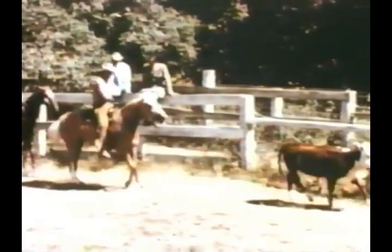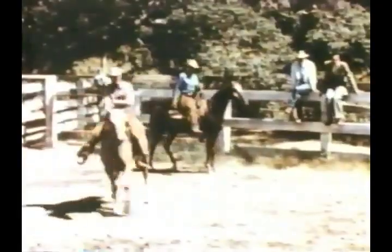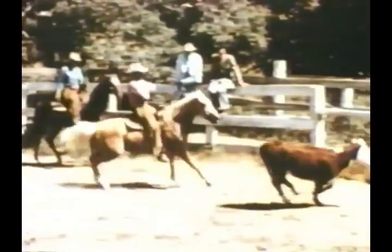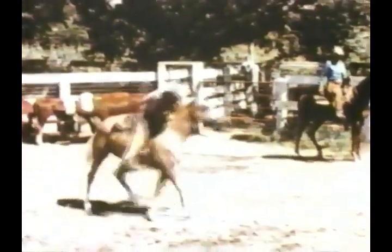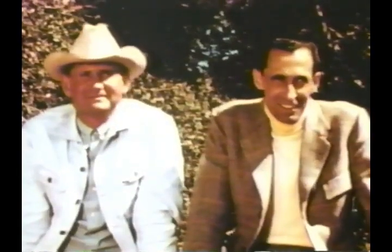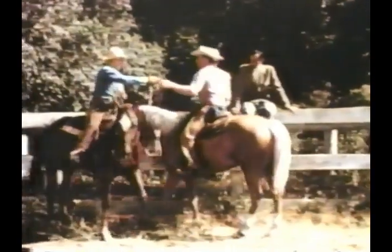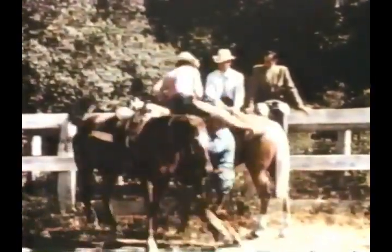This is what cowboys do on their day off. This one here is just along for the ride. You give up? Well and good. Caballero's a great horse, no question of that. But the stranger is still interested in that other one. What's his name? Stormy? Fair enough.